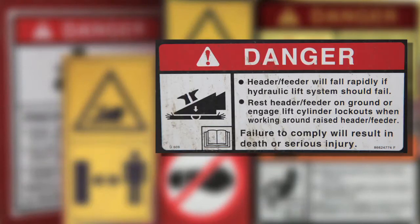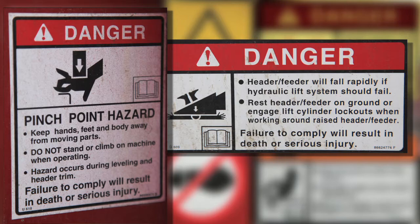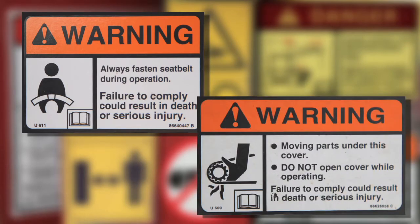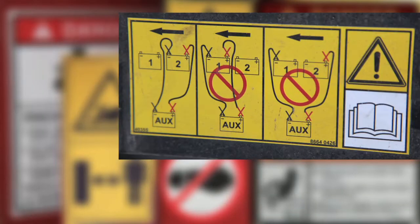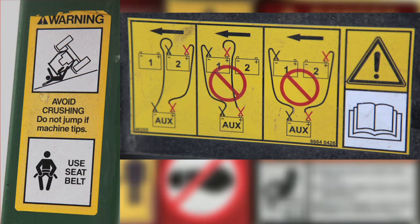Red color is associated with danger. It indicates a hazardous situation, which, if not heeded, can result in death. Orange color is associated with hazardous situations, which, if not heeded, can result in serious injury or death. Yellow color indicates a hazardous situation which, if not avoided, can result in minor or moderate injury.